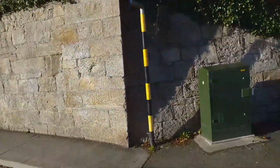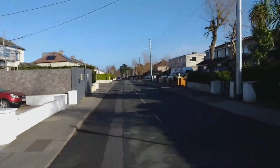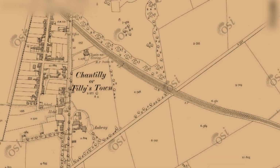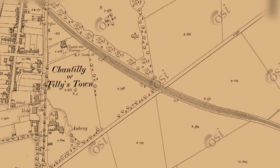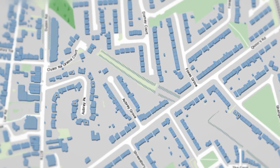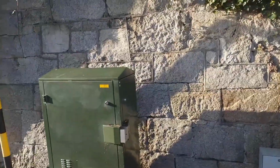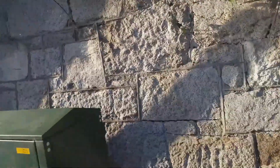So the line would have gone at an angle. The original line 1877, that side, and then 1950 on this side. So these houses were built in 1962, I think, 63. So they kind of top and tail the line. But actually, some of these bricks look like they were put in place in 1915.